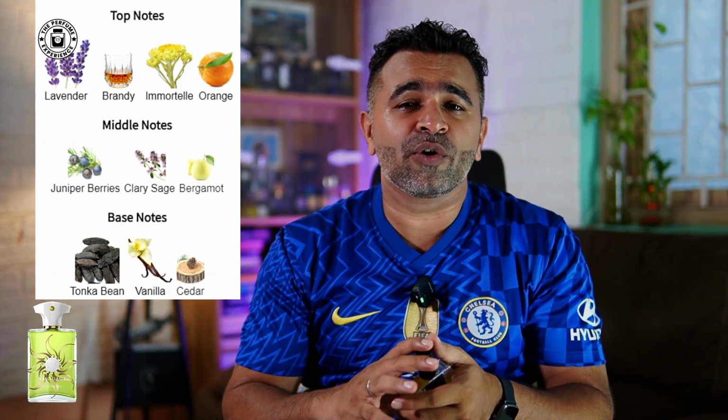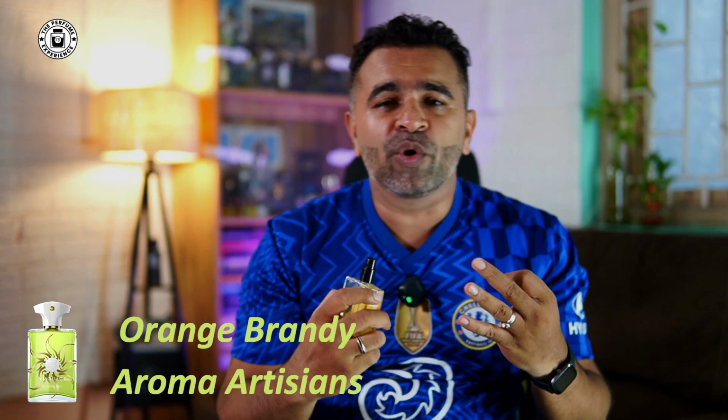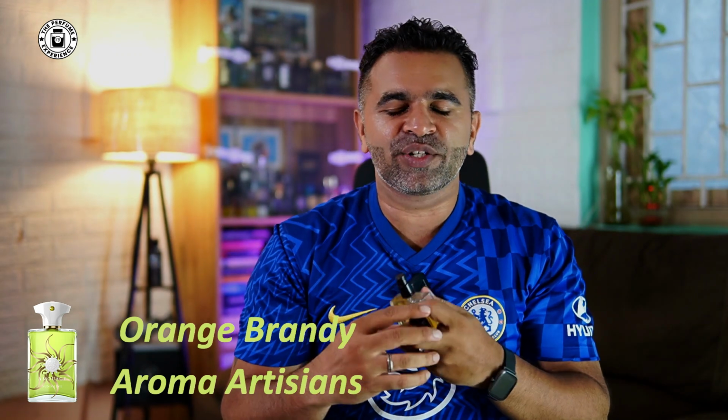Now Sunshine Man is basically a boozy kind of fragrance with a little bit of citrusy, gourmand type of vibe, powdery. I kind of like that mysterious, dark, powdery type of fragrance, which gives that beautiful concussion. It's got that mysterious touch to it, and it kind of makes you feel very elegant because of the woody notes in it. Now, the fragrance also has got juniper berries, it's got a little bit of vanilla going on, it's got a lot of tonka beans happening, and I'm talking about from the house of Aroma Artisans called Orange Brandy.